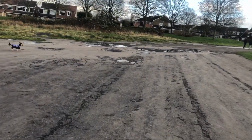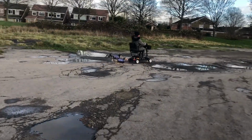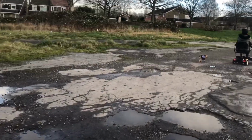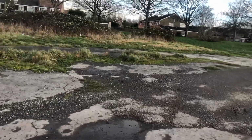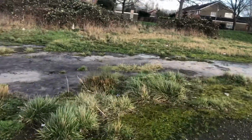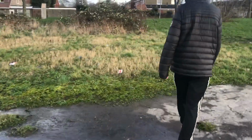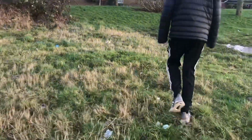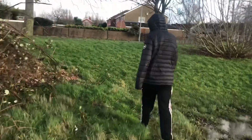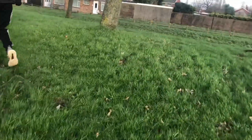What's that over there? That's just a hedge. No, behind a hedge. I think that's the memorial stone. I don't know. Looks a bit councilly. So no, there is a plaque.